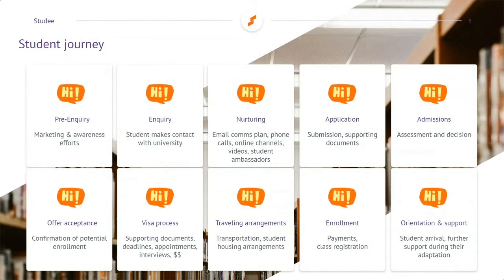So if a student is a pre-inquiry, they're looking at your marketing, maybe they're visiting your website, how do we smoothly get them into being an inquiry, leaving their details so that we've got them on our database? At that point, how can we seamlessly nurture them, take them through those communications through to the point of becoming an applicant, completing that, getting all their documents sorted, how quickly are we giving them their admissions decisions, how are we incentivizing them to accept those offers, and then the onboarding process of the visas, travel arrangements, things like that.